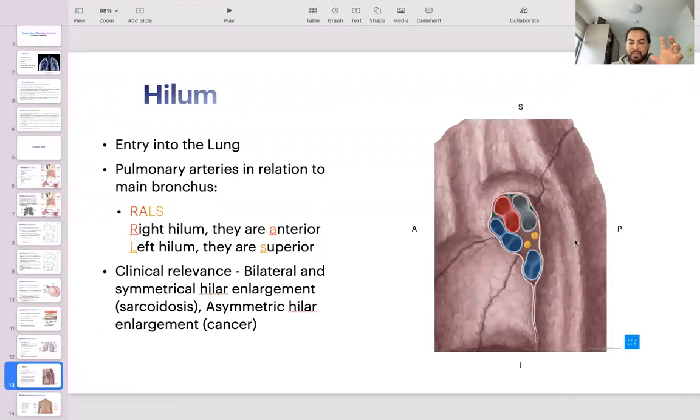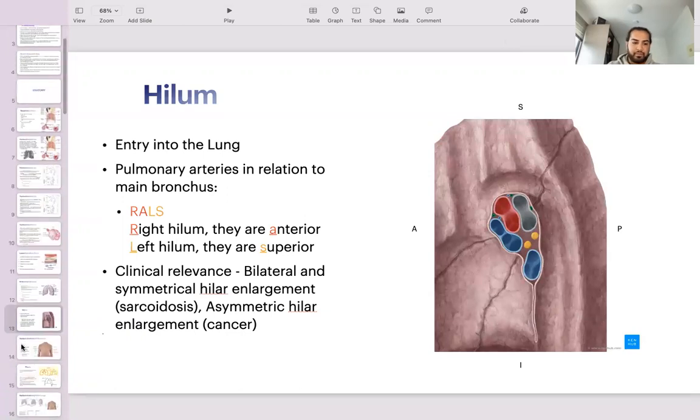Could you guys pop up in the chat saying what lung this is? I've also marked superior, anterior, and posterior for you. Yeah, there's a right lung. So there's two ways to tell about this. Either you can use your RALS system to say, all right, the pulmonary artery is anterior to the bronchus, or the other way is saying that there's three lobes in the area. So there's two ways about the same thing.